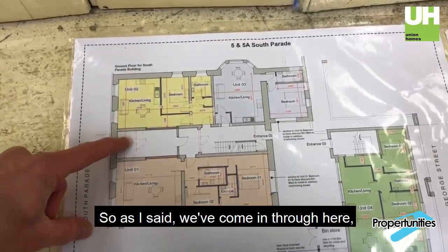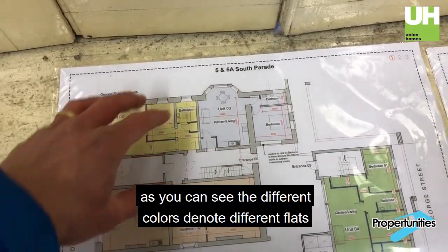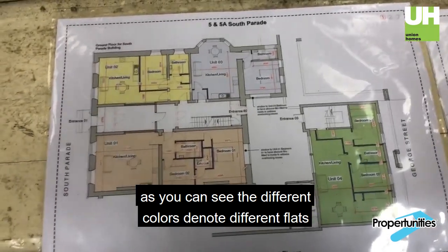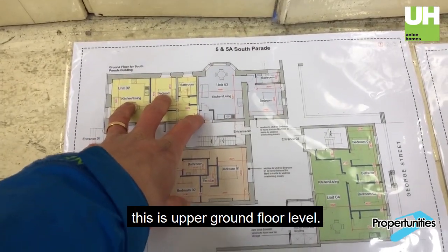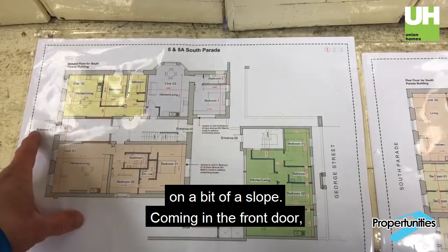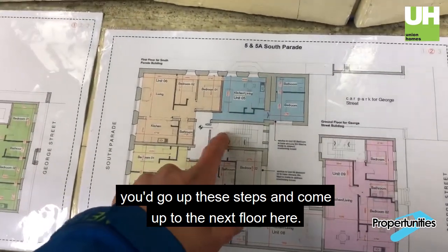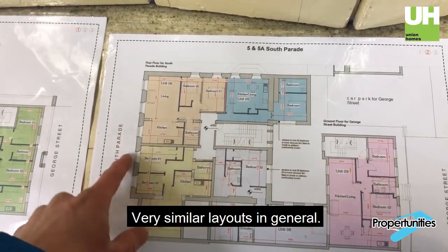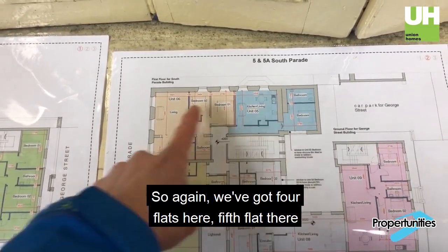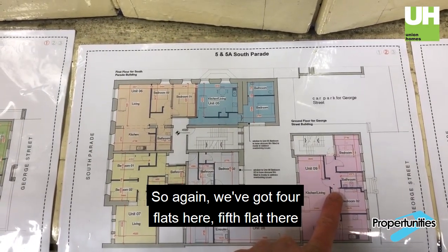So as I said, we've come in through here. At the moment, it's all been office space, so we'll be dividing that, as you can see, with different colours to note different flats. This is upper ground floor level. This is basement level because it's on a bit of a slope. Coming in the front door, you'd go up these steps, come up to the next floor here. Very similar layout in general. It's the same footprint all the way up. So again, we've got 4 flats here, 5th flat there in the second building.